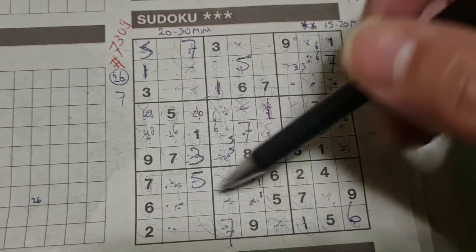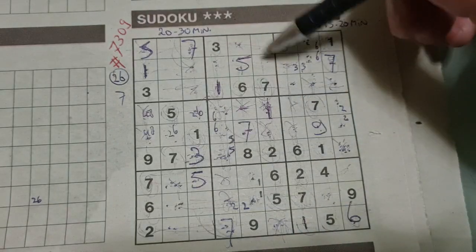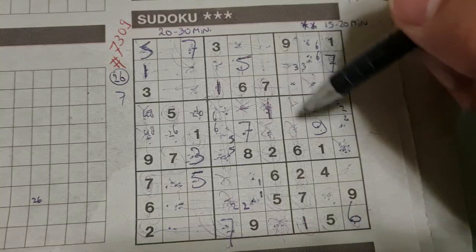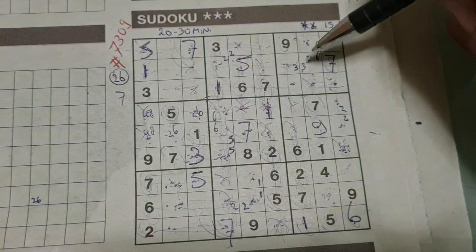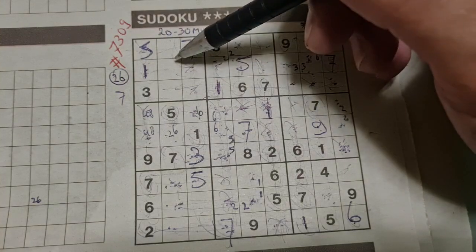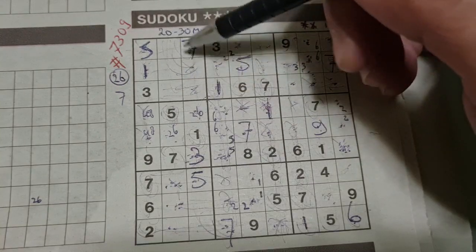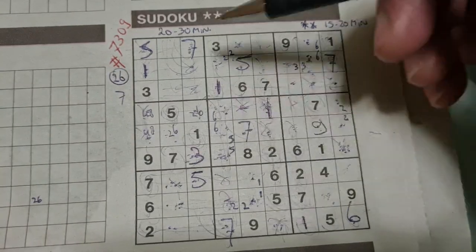Stuck. 2 in this row, 2 in that row. So the row between, only 2 places left for the 2. Could be here, could be there. 2. Nope. 2. 4 missing numbers in this big square. One of the missing numbers is 2. We have a 2 in this column, no 2 in these 2 boxes. So the 2 could be here, could be there. Okay. 2. About here then. There's 6 here. 5, 7, 1. I'm really stuck here. 4.